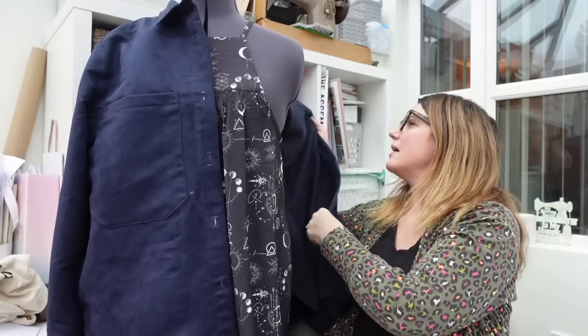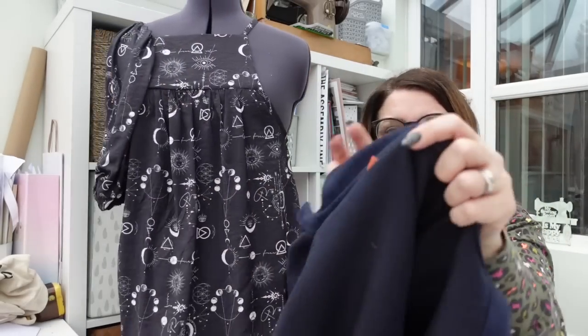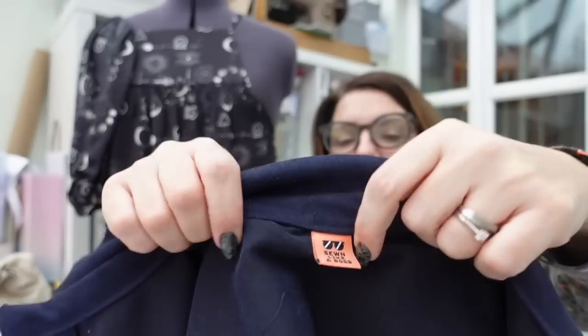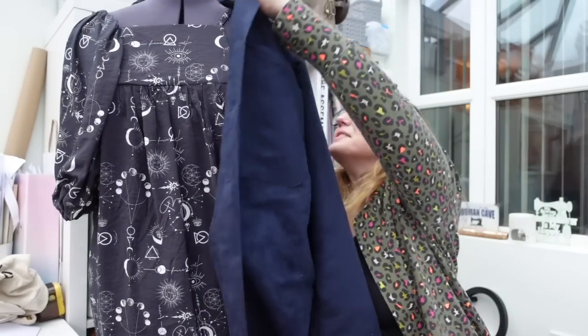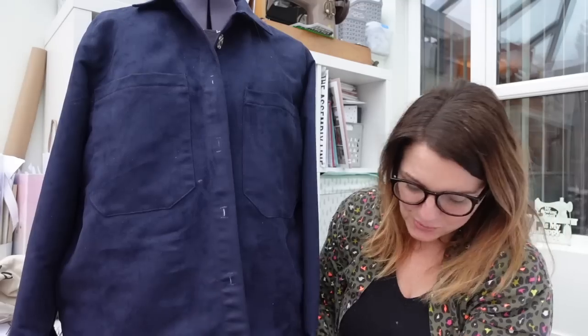Have I put a tag in it? I think I showed you. Oh no, I haven't showed you the tag. I've got a tag in it as well, and it says like a boss, because I feel like I have sewn like a boss doing this jacket. And yeah, I'm just really pleased with it and can't wait to wear it. But yeah, I just want to get it right.